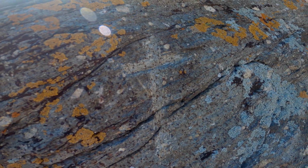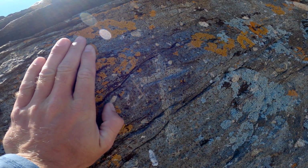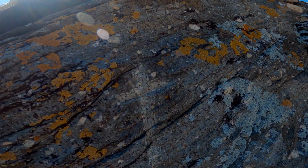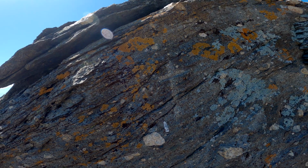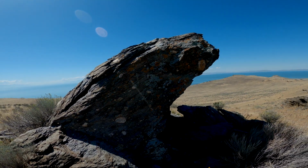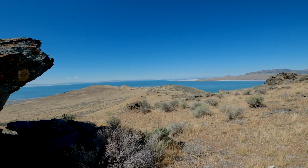There's Kit Carson's cross. Carved it in the early 1800s. About as big as my hand. It's not very big. If you ever come out here looking for the cross, don't expect something huge. It looks like it's more than just scratched in there. It looks like he took a chisel or something, chiseled it in, because it's actually indented a little bit. Looking from the pictures, I just thought it was scratched on there, but it's not. It's like chiseled in.